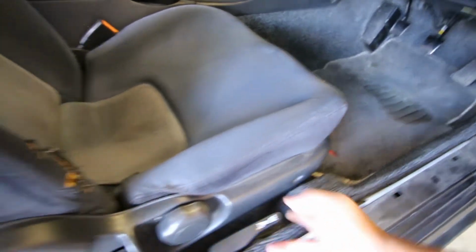We'll make our way to the back of the car. Still got some trim pieces and whatnot from relocating the battery, but we'll take a look at how I did that.